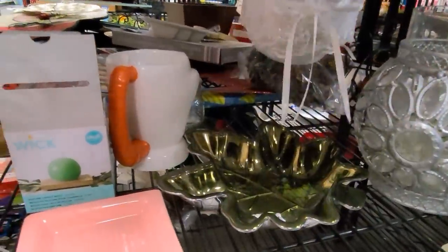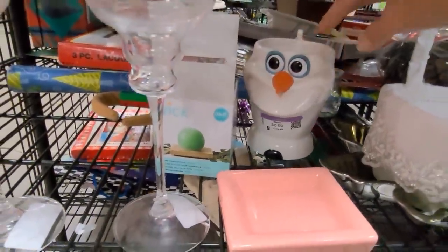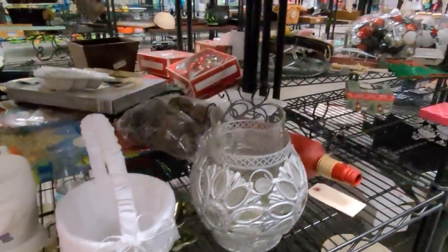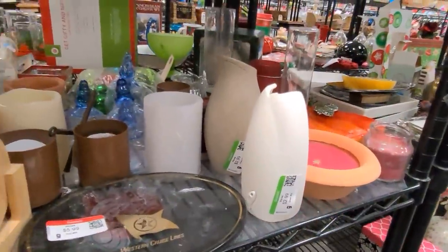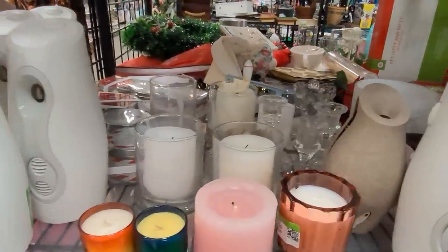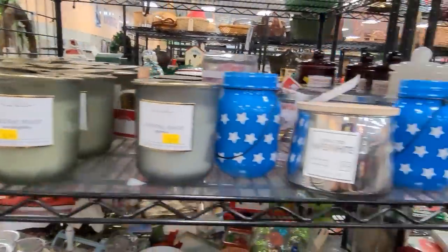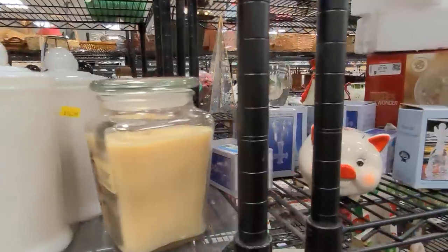Oh, I thought that was glass, but it's actually a plastic tray. Here's Olaf. Lots of air freshener dispensers and new candles on the shelves over here. The yellow tags mean they are new retail items.